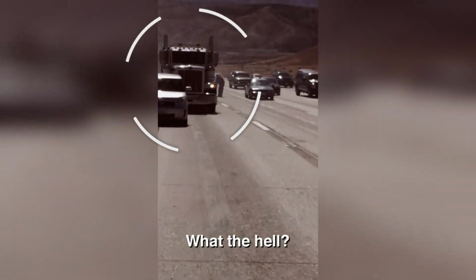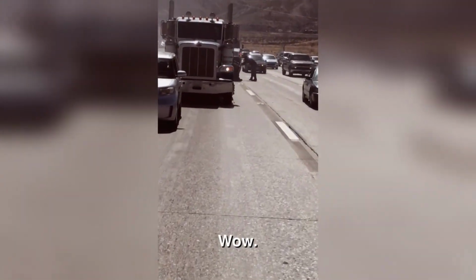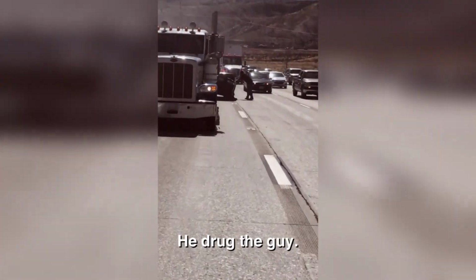The driver's life is clearly in danger, so the man filming, along with several other motorists, join forces to flag down the semi-driver. The hell? Which they finally do. Wow. He dragged the guy.